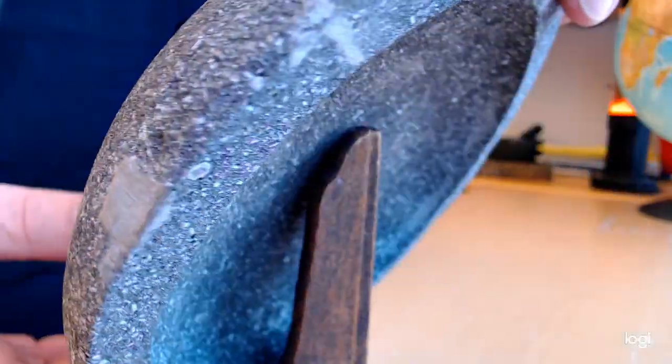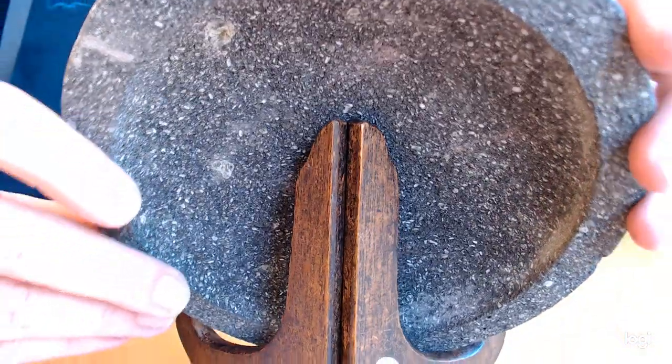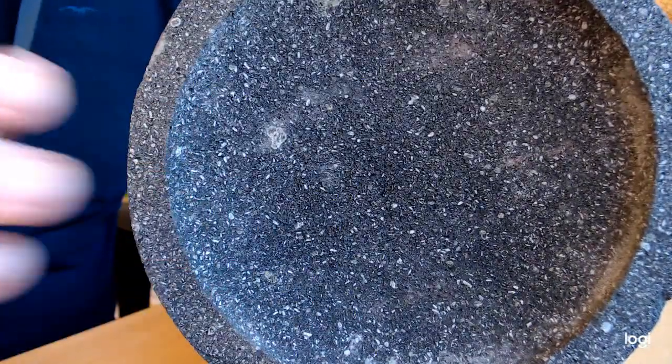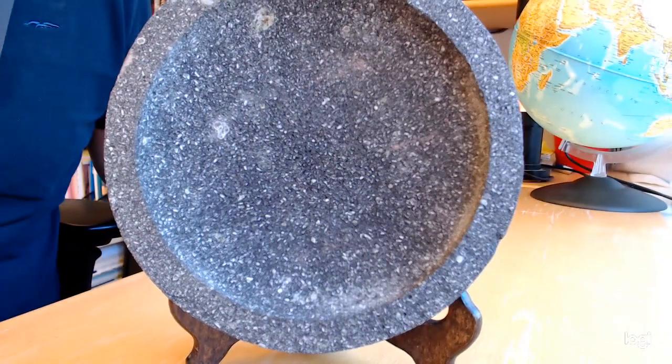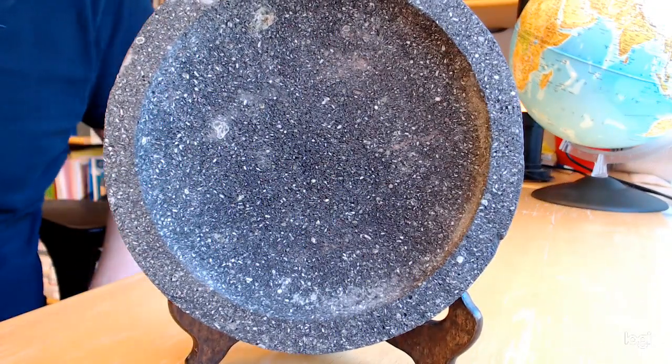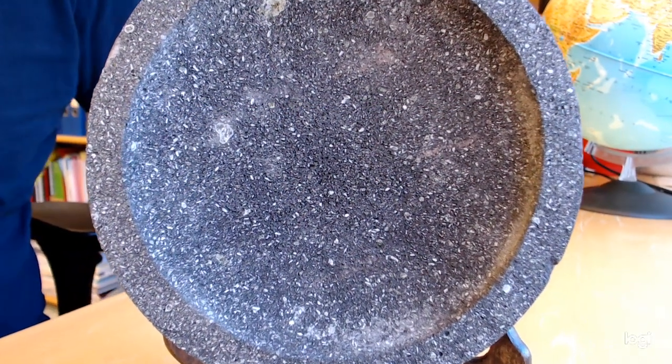This is actually a little plate. You can see it here. It's made out of andesite, and I purchased this in Calc-silicates village. So the locals, as I said, they sell this as souvenirs. And here we get a beautiful view into one of these andesites.